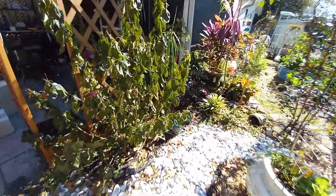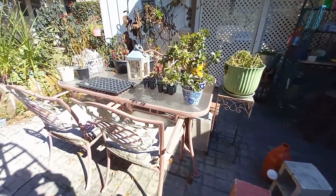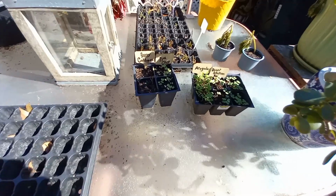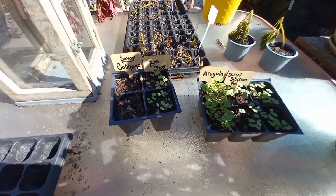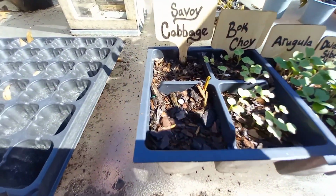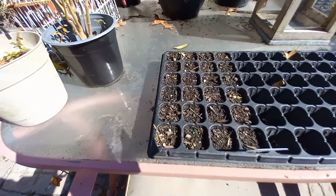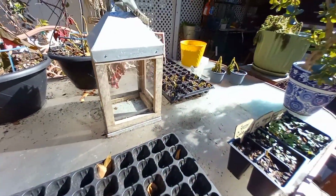Alright, I want to show y'all those seeds that we got started a couple of weeks ago in another video of mine. Kind of disappointed, y'all. My cabbage did not germinate. It's been about 3 weeks, I'm assuming. My Savoy cabbage did not germinate, so we're going to have to redo those. The purple cauliflower, we started those not long ago. We're waiting on those to germinate.